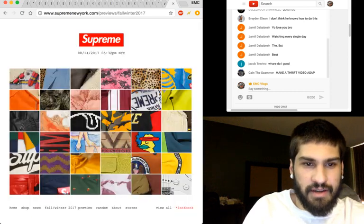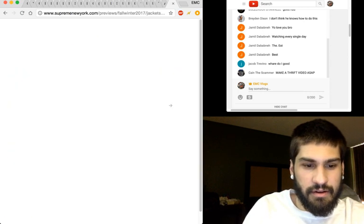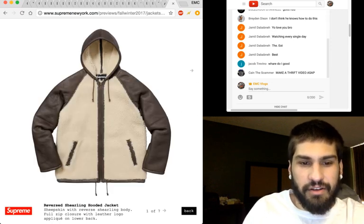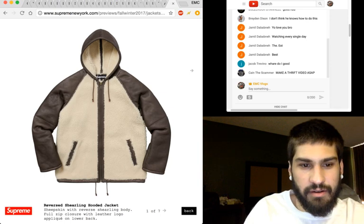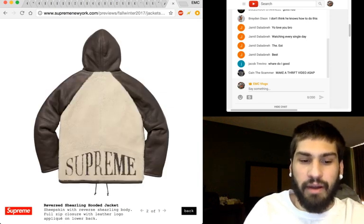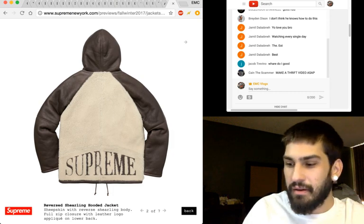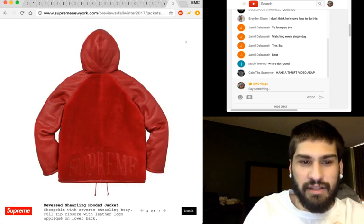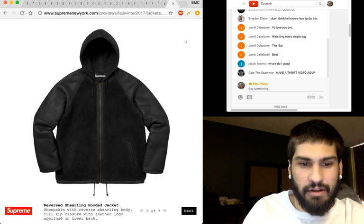All right, let's check the next one. It seems like they're doing a lot of Sherpa, like a lot of the sheep wool or whatever. That's fire with the embroidery on the back. They're doing a lot of Supreme branding on this drop. Got the red with the leather sleeves. That's probably going to be really expensive just with the leather. I feel like that's probably going to be a few hundred bucks at least. All black.